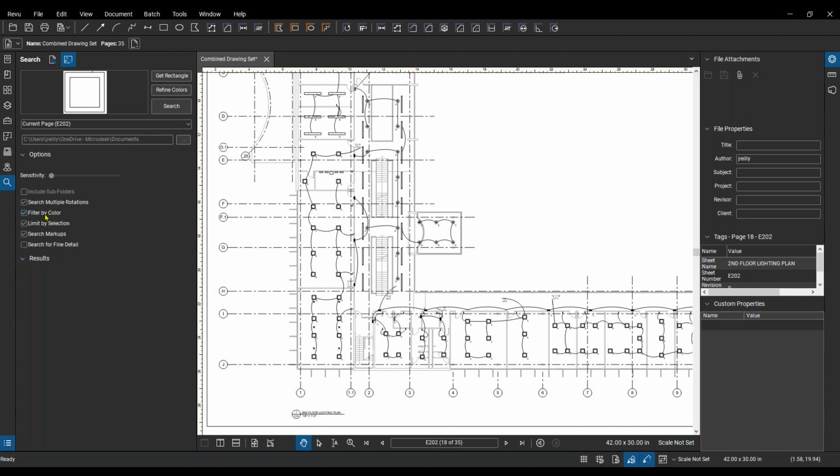This is black and white, so filter by color doesn't really matter. One thing that I may or may not want on is search markups, any markups that I've actually put on. I don't have any on here, so it doesn't really matter, but for this exercise, I probably wouldn't want to be searching for any markups that I had placed, so I'll just toggle that off. And let's just go ahead and search here.